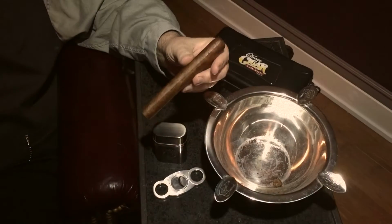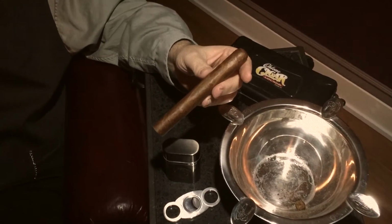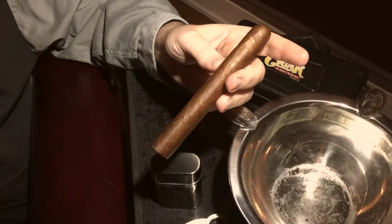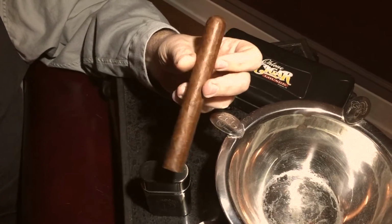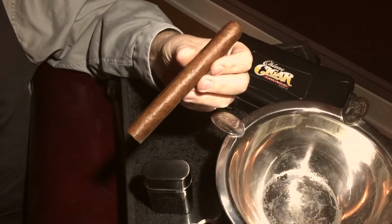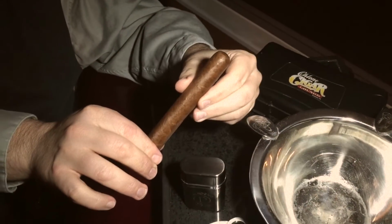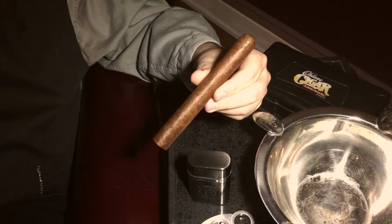So just quickly looking over the cigar here, it looks like a pretty standard Toro. It's got a nice sheen over a nice dark brown surface there. I'm seeing just about one major vein there. Feels very solid all the way up and down. Shouldn't have any problems with this.